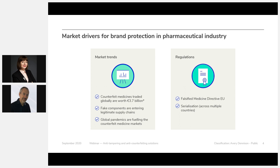And then the third point, of course, is that global pandemics are fueling the counterfeit medicine market. So patients, in the past few months, were often panic buying their medicines. We were also more likely to purchase products online, as we were urged to stay at home. And it is widely known that this virtual marketplace is where the most suspicious medicines are sold. The World Health Organization recently also warned against the surge in fake medicines, and the Interpol Global Pharmaceutical Crime Fighting Unit seized 11 million euros of dangerous pharmaceuticals in just a week.